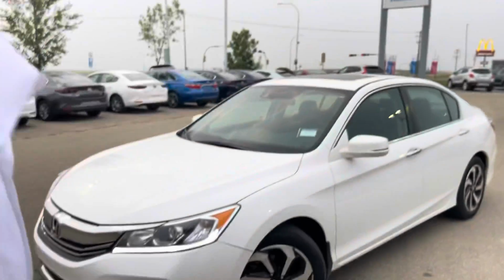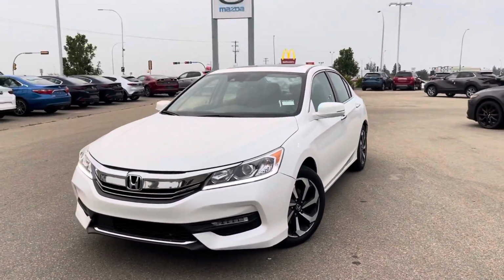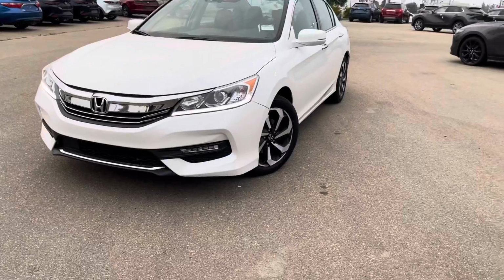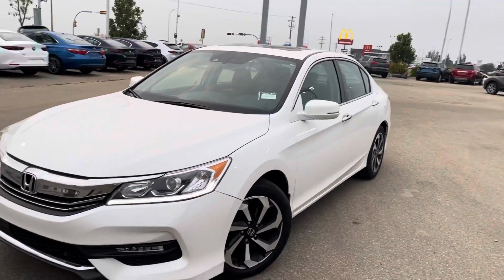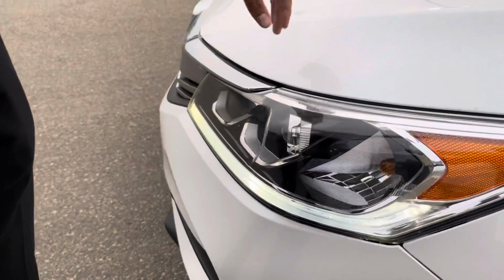I got a beautiful option. It's a 2017 Honda Accord. Look at this thing. Just look at her. It's very nice to the eye, man. You got LED headlights right up there, and you can see the condition. It's in really, really good condition. Obviously, there's a little dirt on it here and there. There's some dust action going on, but that's all good. Obviously, we do provide details.